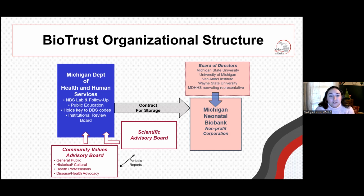They have a board of directors. It's made up of different research institutions around the state of Michigan who kind of come together to guide how these blood spots are stored and ultimately, ways that we can increase their use for research projects here in our state. On the MDHHS side, we have two advisory boards that oversee our use of blood spots.